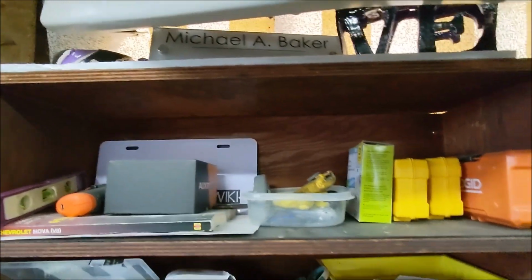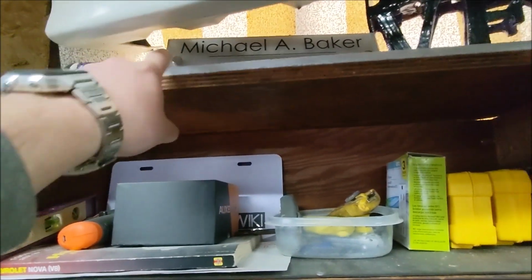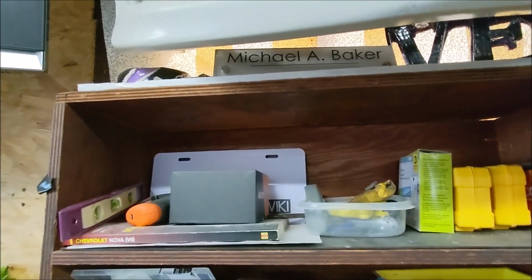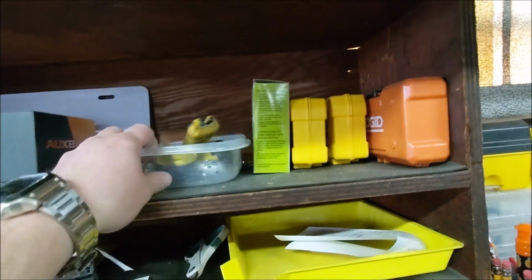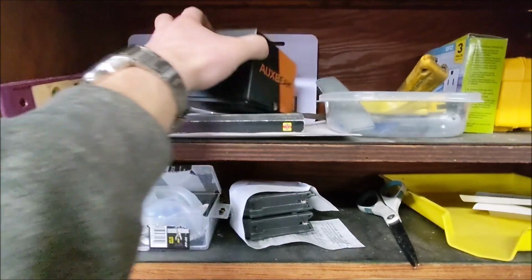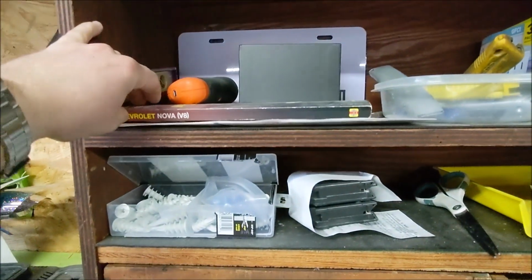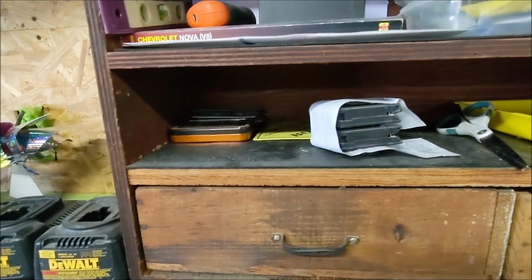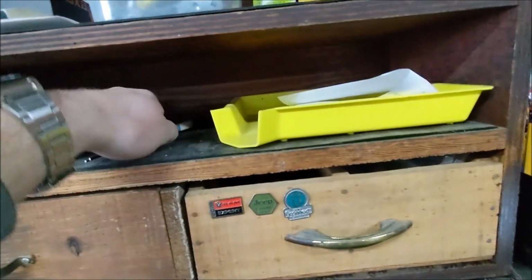Let's see, on my little shelf here, that was actually my desk name tag from when I was a personal banker. Up here, drill bits, razor blades and knives, bulbs from LED headlights, some license plates, my Nova manual, anchors, some random screws, a pair of scissors.